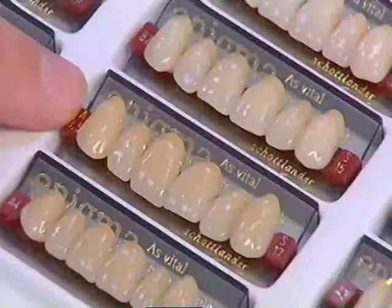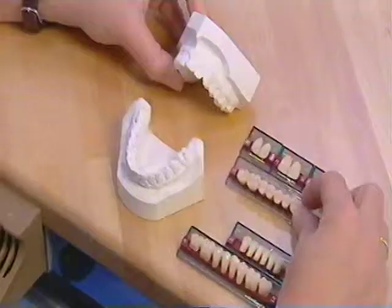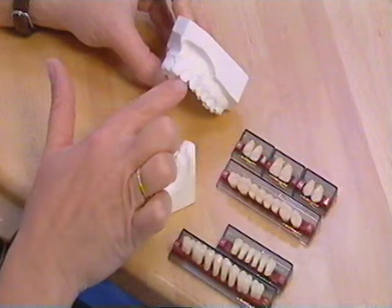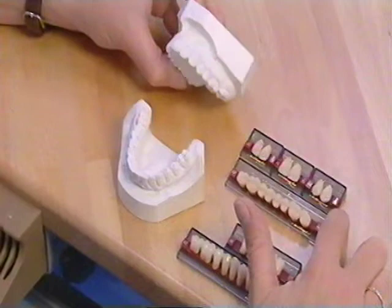With these Enigma teeth, you can choose centrals, laterals, and the canines. They come in pairs. I can specifically match each tooth. So the teeth that I've chosen on this case are the S15 for the central, then the laterals, the S17, because it's a very wide lateral, so I don't need the length of the tooth, and so I probably grind some incisal and wax over the neck, and then D99 for the canine.